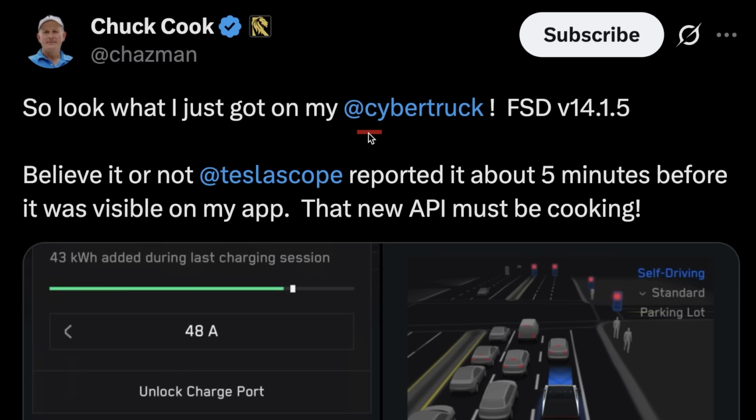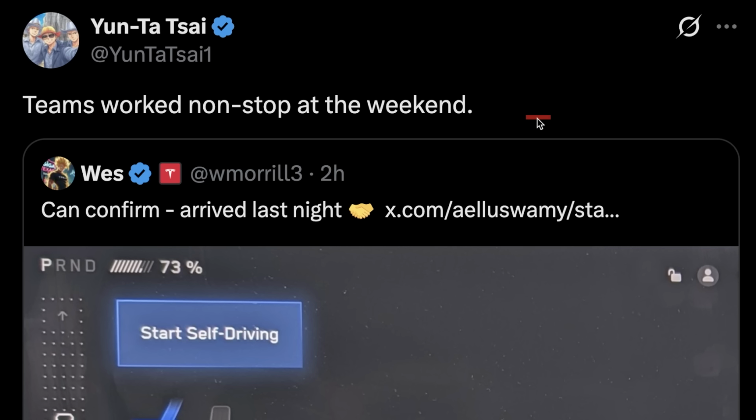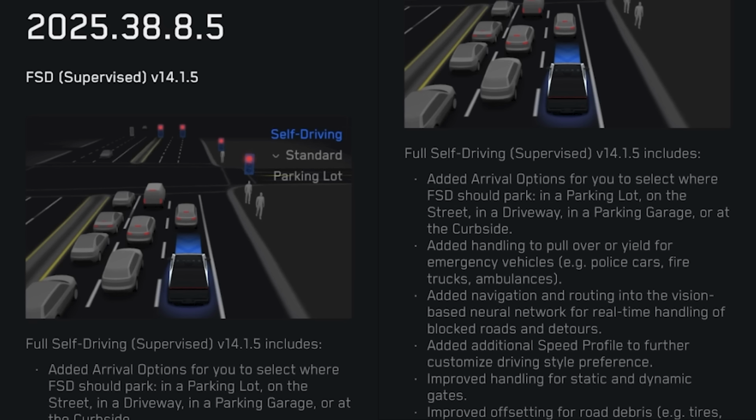Cybertruck owners can rejoice today as FSD version 14.1.5 is now rolling out to the early access Cybertruck owners. So it's not 14.2 as some were suggesting it might be, but Yoon Tasai said the teams worked non-stop over the weekend. And the release notes for the Cybertruck are the same as the rest of the fleet. Now we wait for some videos to see how this version performs.